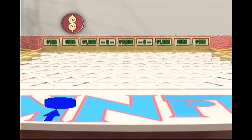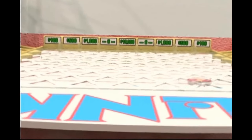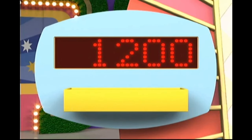Take one chip, lay it flat against the board, and let it go. Make sure you aim for the middle because that's where the $10,000 slot is. One more chip to go, Orange Yoshi. $10,000 in the middle. $1,000! So you got $1,200, not bad.